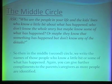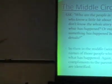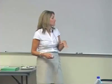So this is helping them figure out who are the people in their life regularly who maybe have some information. Could be the therapist. How many of your clients don't tell everything to their own therapist? Most of them, right? So this is helping them get really realistic about who they have really told everything to, versus just some things.